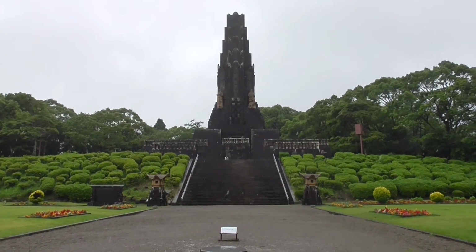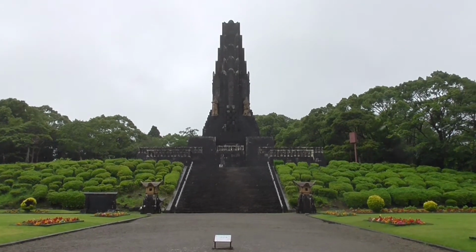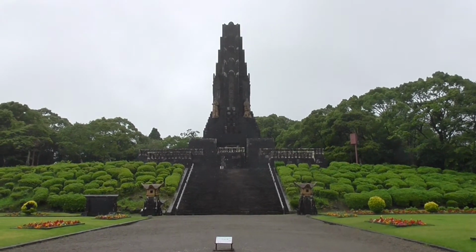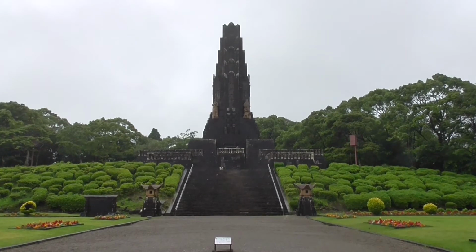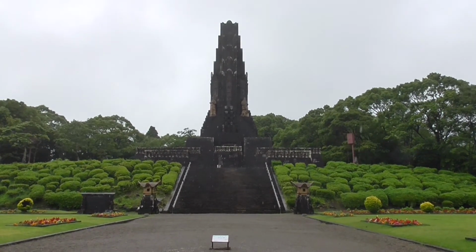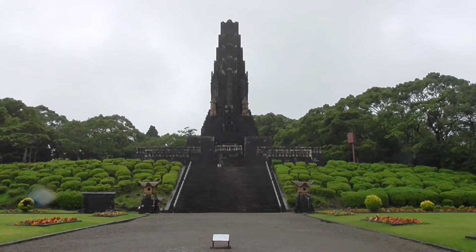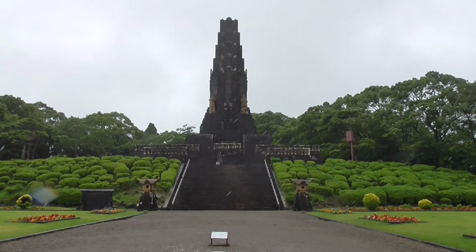This tower features in kind of propaganda iconography during the war period, promoting kind of East Asian cooperation under the leadership of Japan. Now, obviously, that was propaganda to serve the purpose of the Empire of Japan at the time.